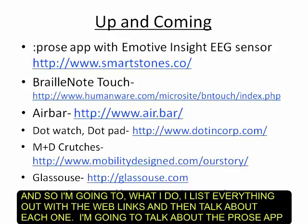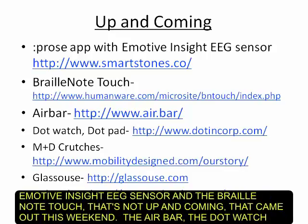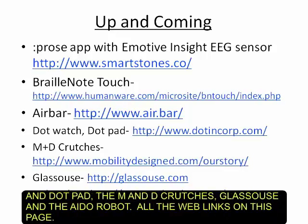So I'm going to talk about the PROS app with Emotiv Insight EEG sensor first. Then I'm going to talk about the BrailleNote Touch, which actually is out now. So that's not up and coming. That actually came out this last weekend. The AirBar, the Dot Watch and the Dot Pad, the crutches, the M+D crutches, Glassouse, and the iDo robot, which is my favorite thing to end on. So let me talk to you about those.